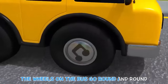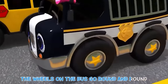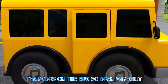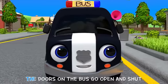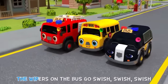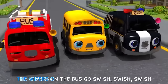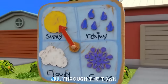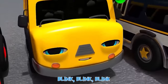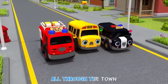Wheels on the bus go round and round, round and round, round and round. The wheels on the bus go round and round, all through the town. The doors on the bus go open and shut, all through the town. Wipers on the bus go swish, swish, swish. The wipers on the bus go swish, swish, swish, all through the town. The signals on the bus go blink, blink, blink, all through the town.